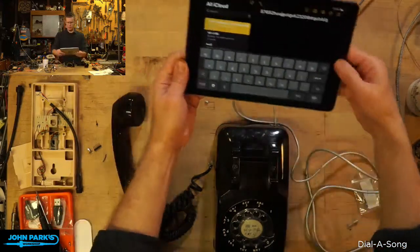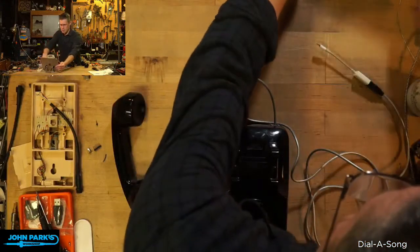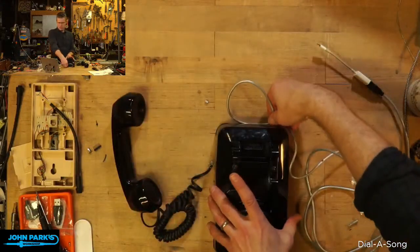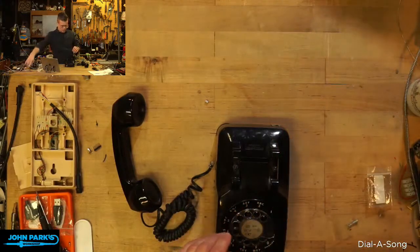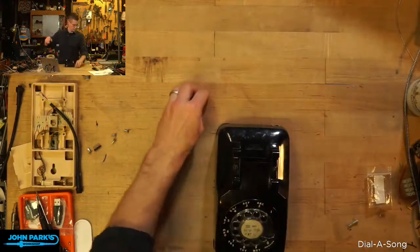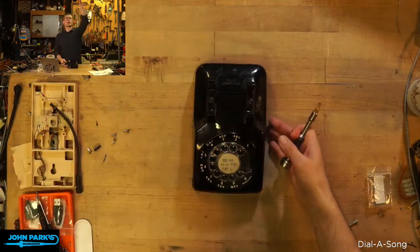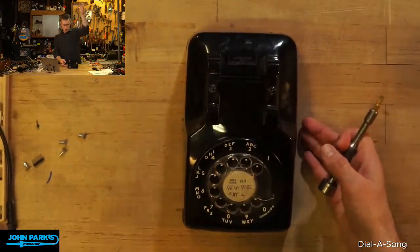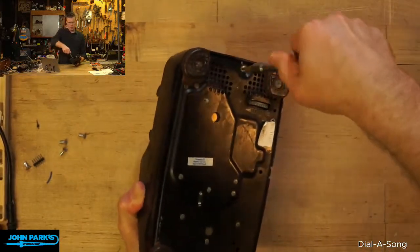So let me switch back over to Discord, set this here. So let's get that out of the way, and I don't need this. And to take this apart, it's actually just two screws that you loosen. So pull these right here.